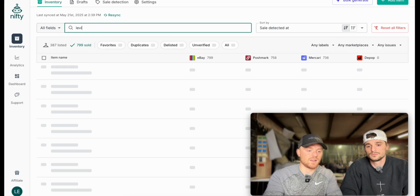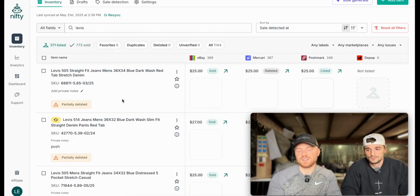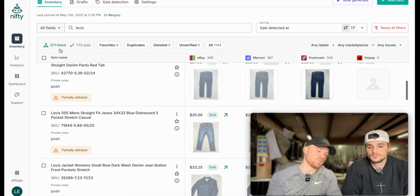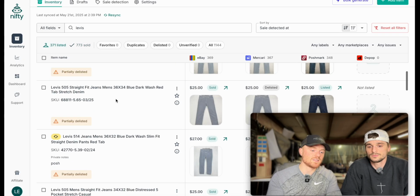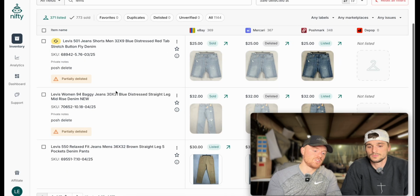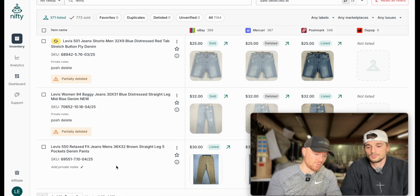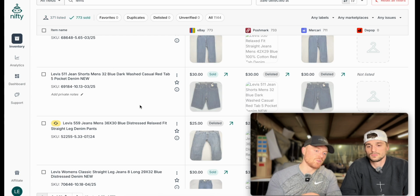Let's type in Levi's. So Levi's, we have 371 pairs of Levi's listed. This is a more common brand. This is something that you're finding at pretty much any place you go, any thrift store you go. There's 371 listed. We've sold 773, and this probably has quite a few partially delisted as well. So about 24 of these are not currently listed. So we've sold around 800, not quite 800, but close to that.